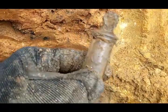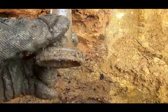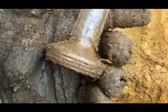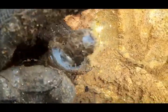Well, there's a nice fancy glass top or something. It has a screw on the bottom and some kind of, looks like it might be broken at the top. Something went on it. Interesting looking.